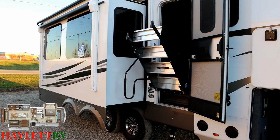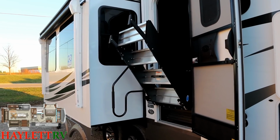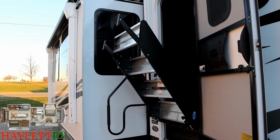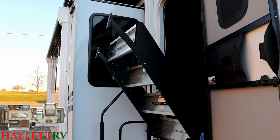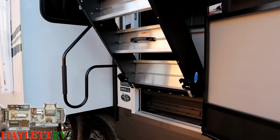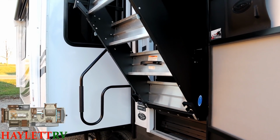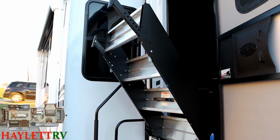And I believe Jayco is one of the first to adopt the zero gravity stable steps that you see right here. They weren't the first to these. I think Montana and Fusion actually beat them to that punch. But these are the variety that hold themselves up so you don't have to juggle them and they don't fall on your head or crush your dog, you know. They are doggone easy to use.